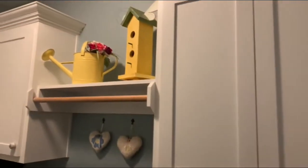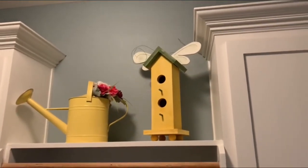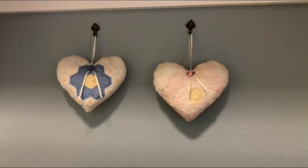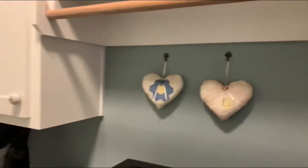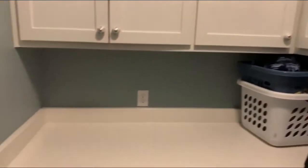Up here, I have a few things. I built this birdhouse a long time ago, so now it's in my laundry room. These little quilt hearts were given to me from my friend Kathleen, one of my best friends. She made me this also. She probably made me those over 20 years ago, but they go with what I have, and I don't want to get rid of them.